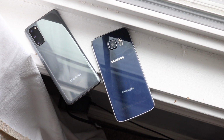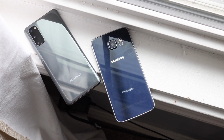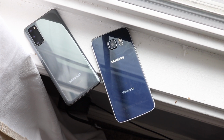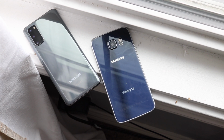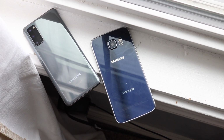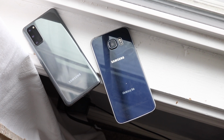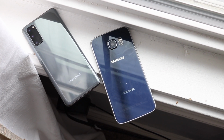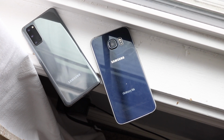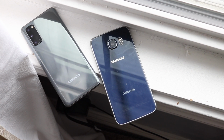There is no IP certification on the Galaxy S6, where we have IP68 dust and weather resistance on the Samsung Galaxy S20, which is a really cool thing. Every single phone right now has some type of IP certification, and the fact that the S6 doesn't have it is pretty crazy in my opinion. And another thing, and this is a huge one, the Samsung Galaxy S20 has a micro SD card slot, where the Samsung Galaxy S6 does not have any form of card slot at all, which is insane.